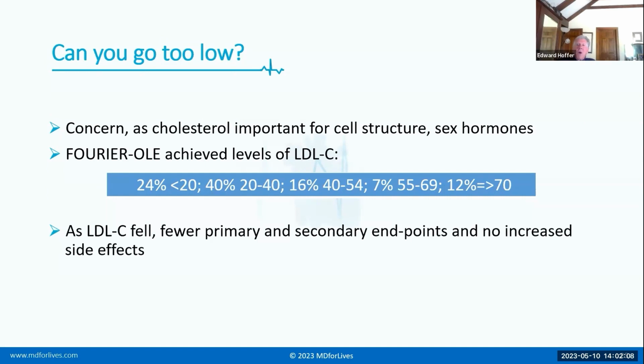One issue that was brought up when people looked at the sort of results you could get from the antibody drugs was, is it possible that you're taking your cholesterol too low? Cholesterol is not arsenic. Cholesterol is an important compound that's used in the human body. It's part of the cell structure. Cholesterol is a building block for a number of sex hormones. And so there was at least theoretical concern that dropping the LDL cholesterol as low as could be done might in fact be dangerous.